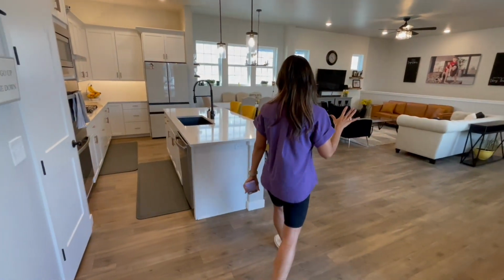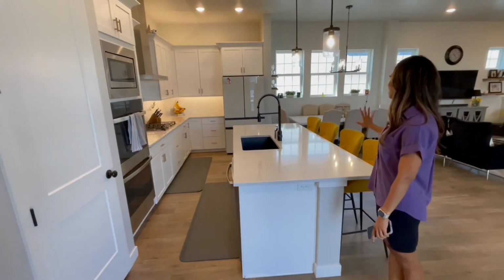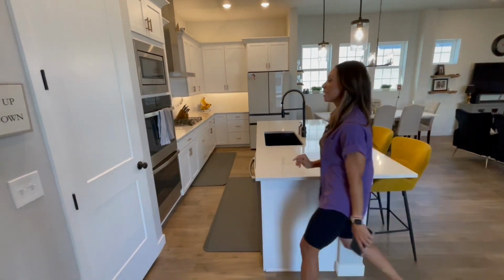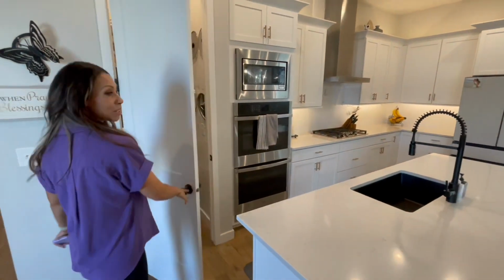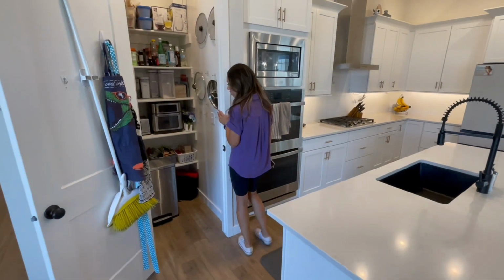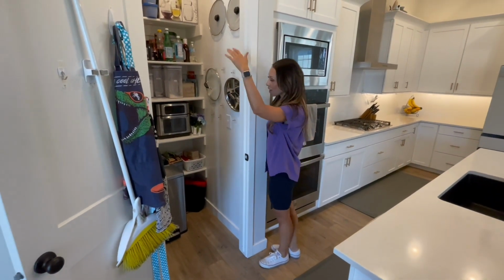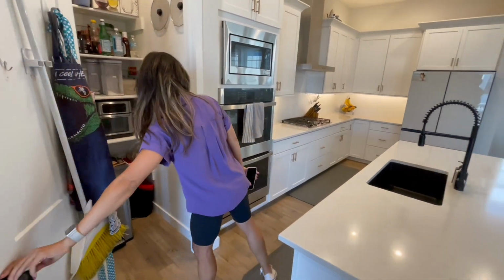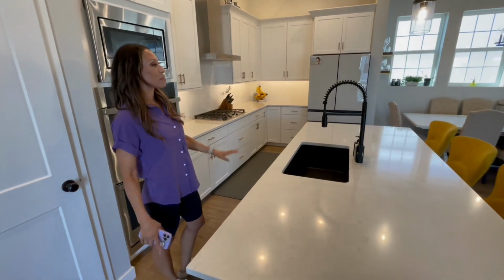So open, big island, quartz countertops. I love this floor plan. Yes, double ovens. We fought for that. That's hard to get these days with a new build. And then a pretty good sized pantry. Not perfect, organization's working, but it goes all the way up, so that's nice. I love the choice in colors.